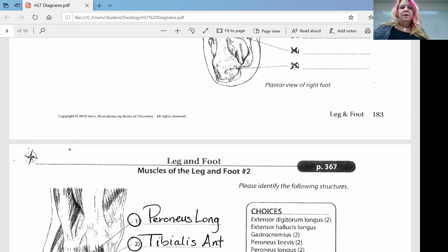Coming into muscles of legs and foot, I think we're still good. I haven't heard anybody ask me to stop.